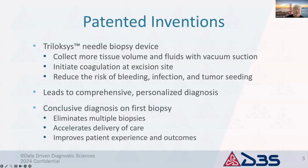We have two patented inventions. I'm only going to be talking about one of them today, and that is our flagship Triloxis needle biopsy device. As I mentioned, it is an electrified device, self-contained. There is no external power supply or vacuum generator. It uses vacuum suction to collect a larger tissue sample, as well as any surrounding fluids present with the suspicious tissue. It has the ability, as I just mentioned, to initiate coagulation at the excision site, and with that capability, reduces the risk of complications, as I mentioned, the bleeding, infection, and tumor seeding.